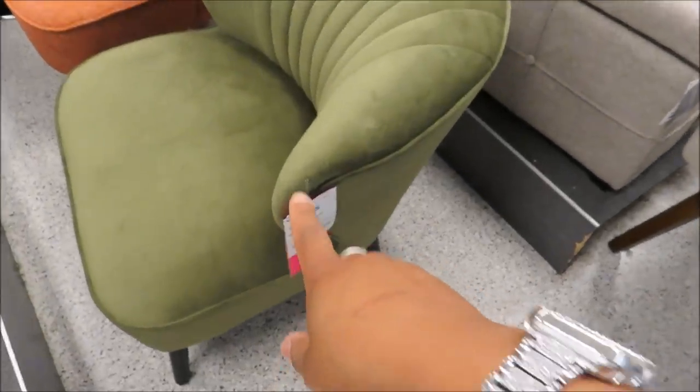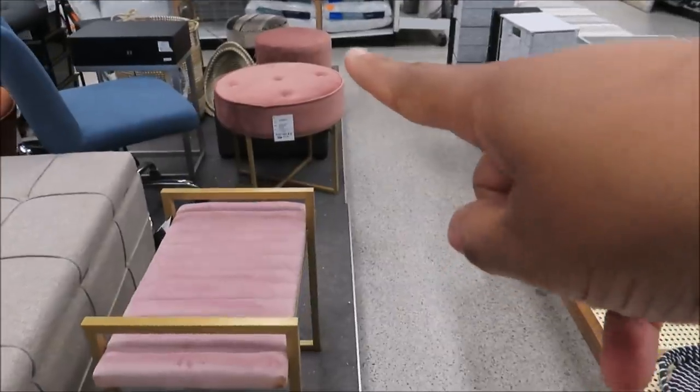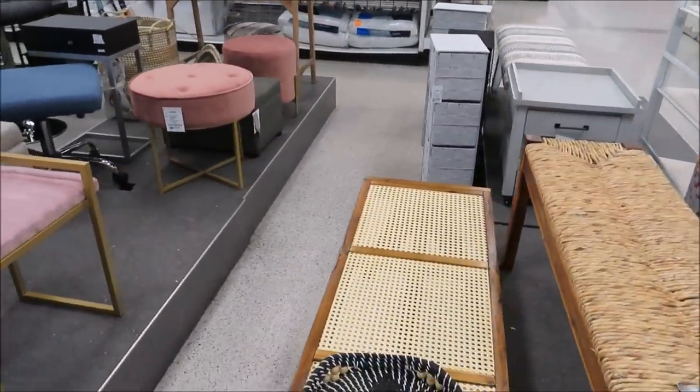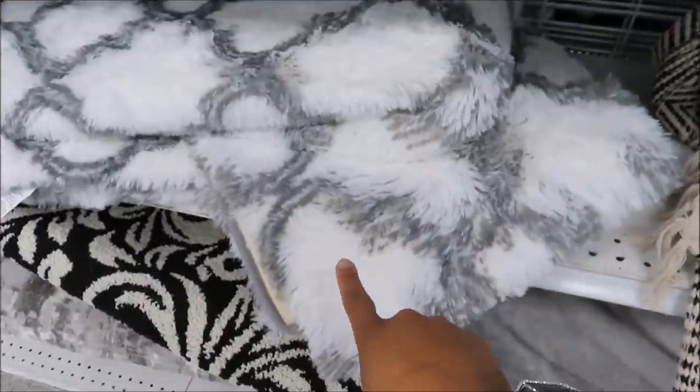This is a pretty color chair right here. It's green, it's pretty. I like that color. That stool is pretty too. That little mauve. I don't know if that's a mauve blush pink color, but that's pretty. Love this rug, y'all. Look at the color though. That is so pretty. Man, this is cute. I like this gray too.